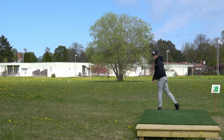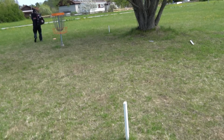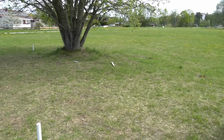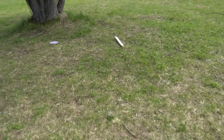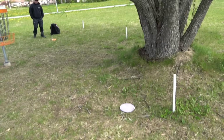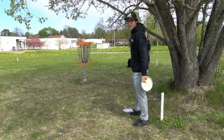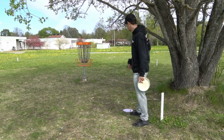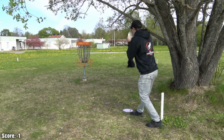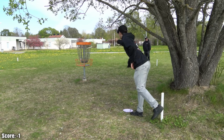I don't know. That's on the edge. Is it safe? Okay, so if we look, this is the OB line and I'm OB. But there is one that's missing right here, and I just found the hole, which is right here. So I'm safe, thank God. It would be a really mean island if this wasn't safe. I'm like 2.5 meters from the basket.